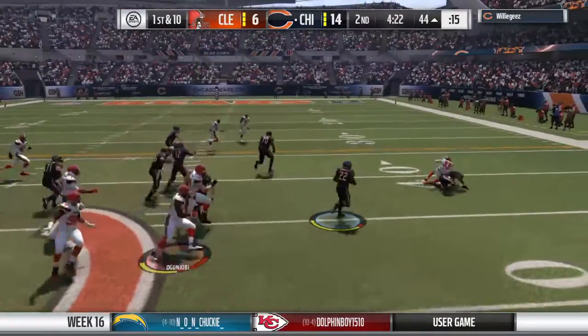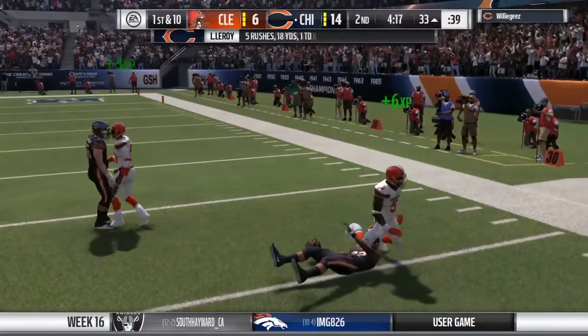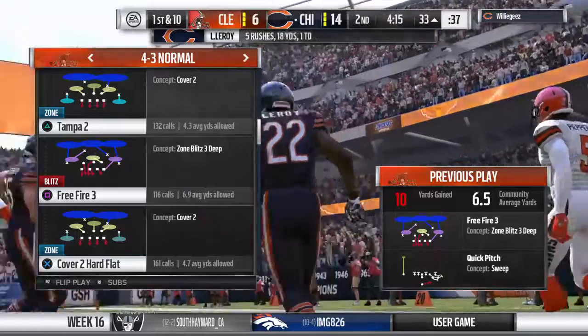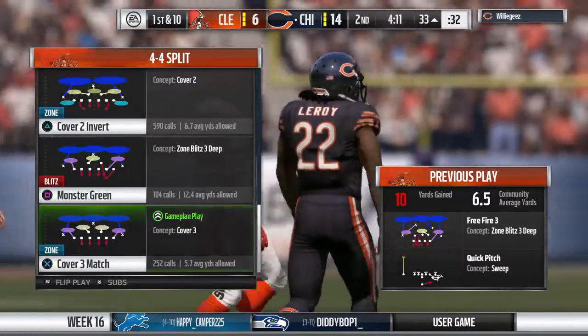Oh, I like it. Now they'll run it on the toss. And he gets this inside the 35-yard line. 10 yards on the pickup there. And the Bears are going to get a first. Love the run right there.